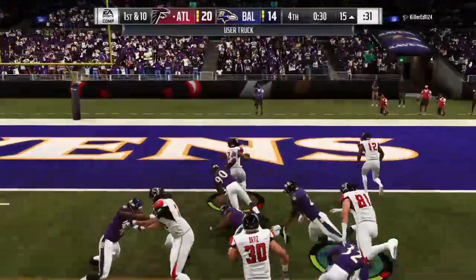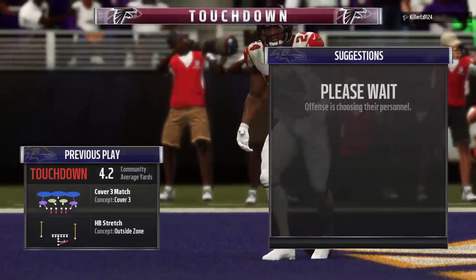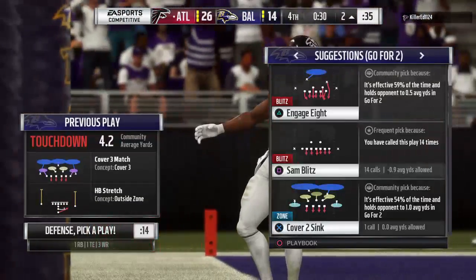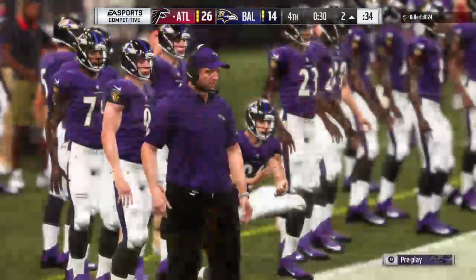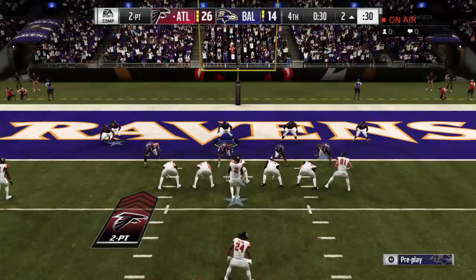Here's Freeman. And he's across for the touchdown. And in the final minute, that should just about seal it. And that touchdown should make you feel comfortable. But do you really feel like it's totally over yet? Not totally, but I think you're pretty much there.